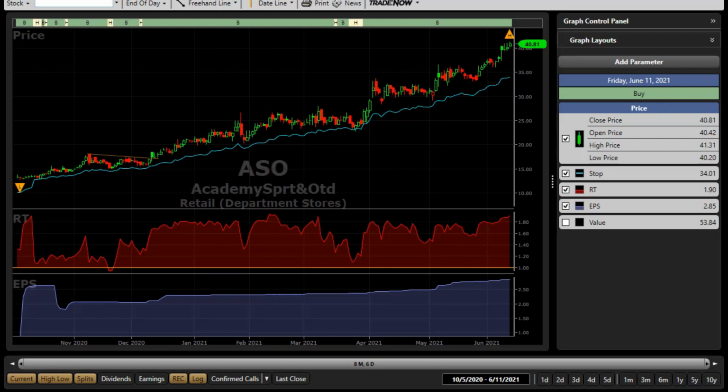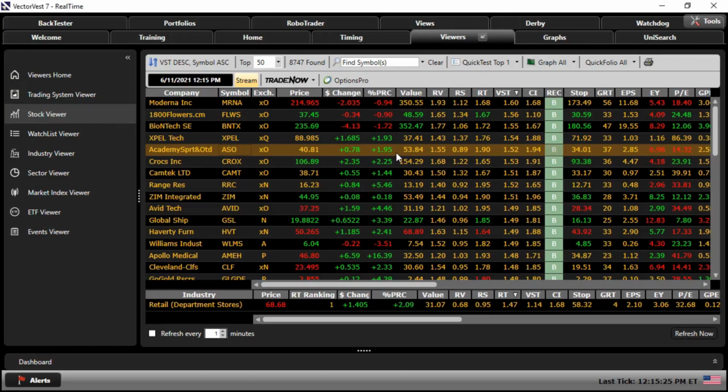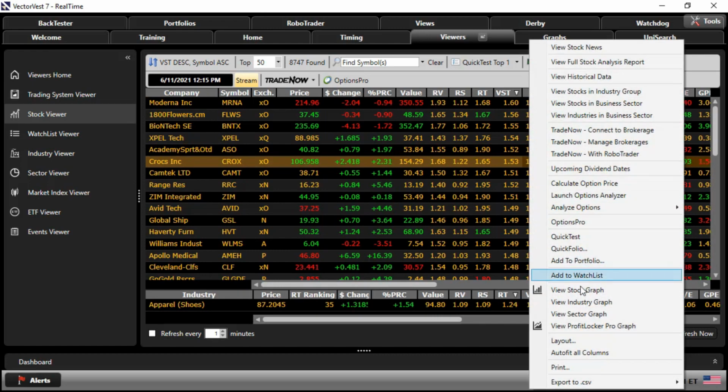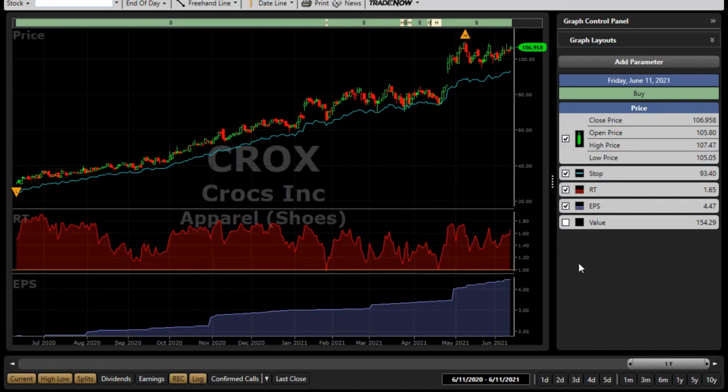All right, let's go down the list. Let's go find us another one. That was at 1.94. Let's go to Crocs, which is at 1.91. Keep in mind, CI is on that scaling between 0 and 2 as well. Let's view the stock graph. Wow. One year graph, stair-step effect on earnings per share, jumping on RT, but still stayed above 1 for the majority of the time, a buy or a hold the whole time.